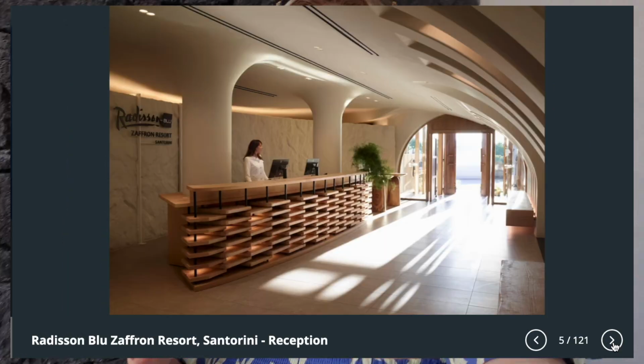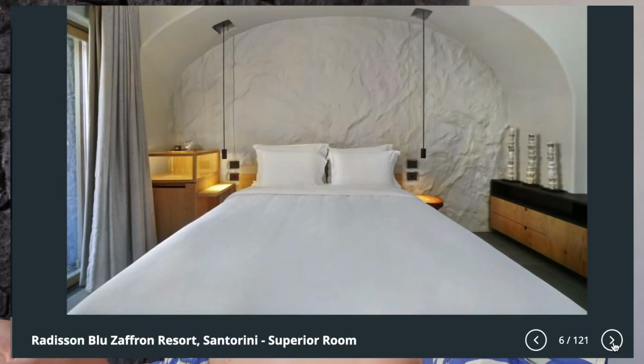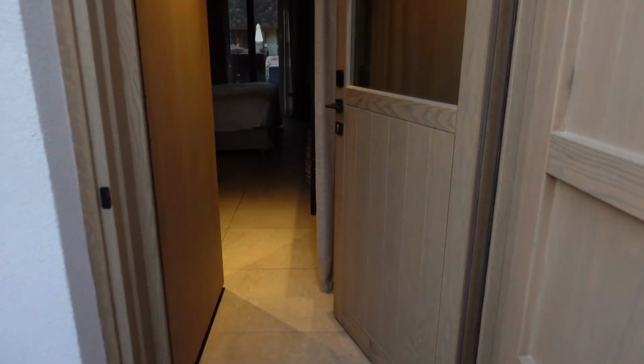I'm staying in the Radisson Hotel. It is so good. I'm literally just sat on the outside bit. The pool's in front of me and you can probably hear the music as well. Starting off with a room tour, we walk into our room.